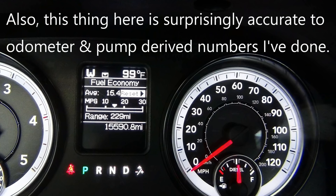The downside to the clean emissions and all that is just the DEF fluid. It's just one more thing you have to do. But the nice thing about DEF is you get the fuel economy numbers. You get 14.5 miles per gallon around town, and out on the highway you get about 17 to 20, just depending if it's canyons or not.